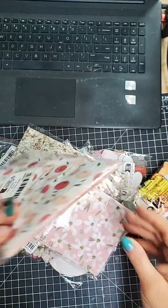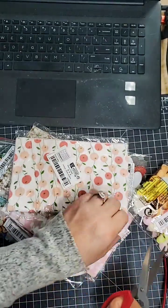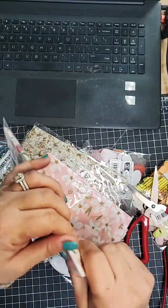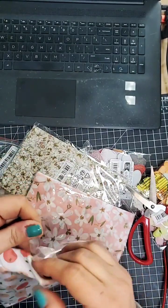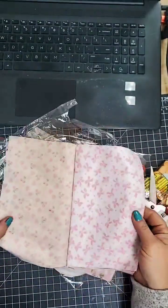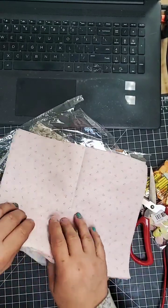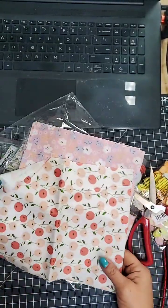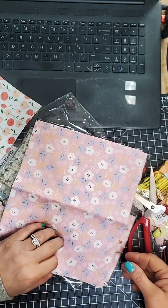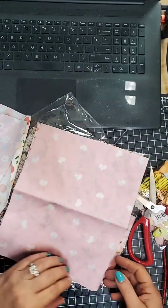Oh, and I got this cool fabric. Let me check this out. Oh my goodness. Dang it. Alright, let's try it that way. Let's see what the quality is like. I actually really like it. Oh, it's a bunch of different ones. Oh yeah, I remember now. So, pink is one of my favorites. Let's see what they look like. Oh, that's pretty. I'll do it like that, I guess. That's real pretty. Ooh, I love those hearts.